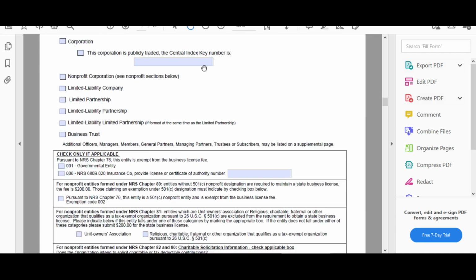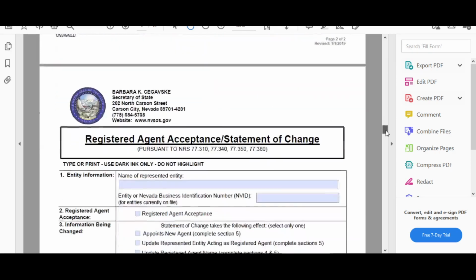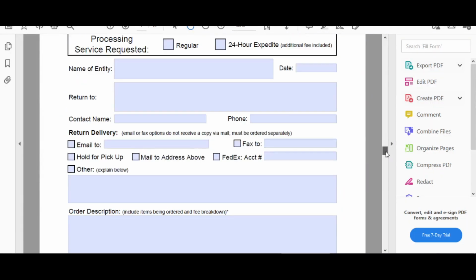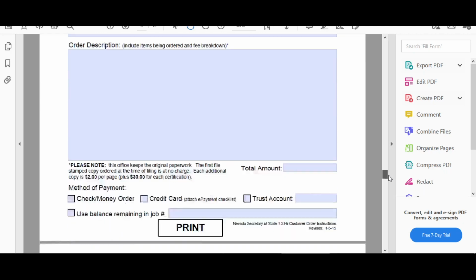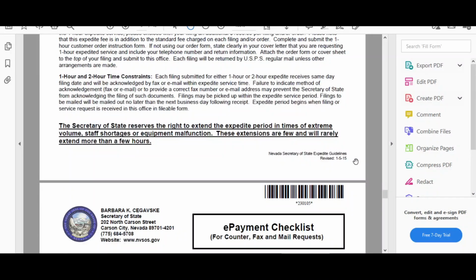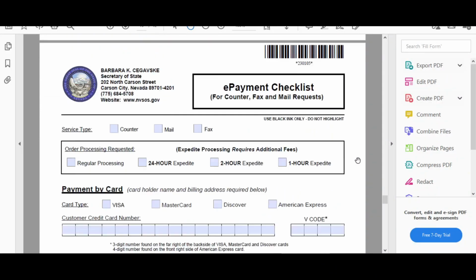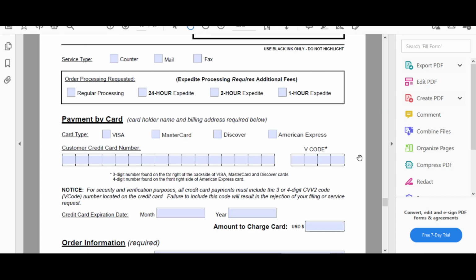So, and that's where it gets a little tricky for a lot of people. You come down here. Let's just scroll all the way down this. And again, guys, I do not work for the state, so I do not do this for a living, but at least I want to share just some experience that I have, because a lot of you, if you want to form an LLC in Nevada, you're probably just an individual or a mom and pop. You just want to get something started and you just want to have that protection.